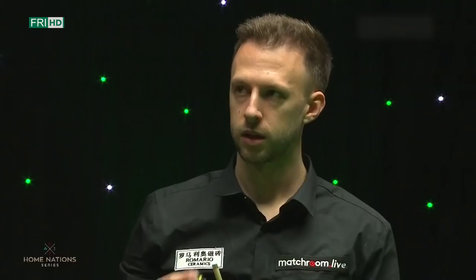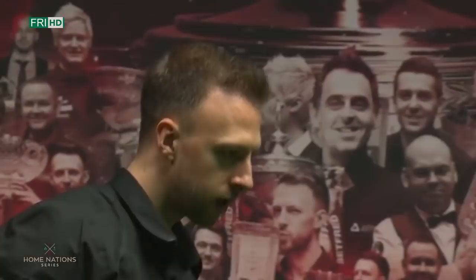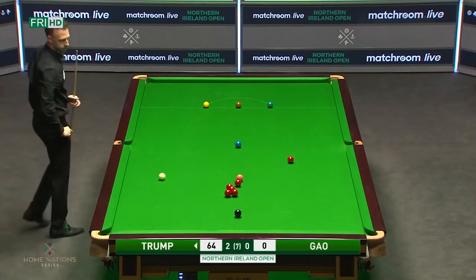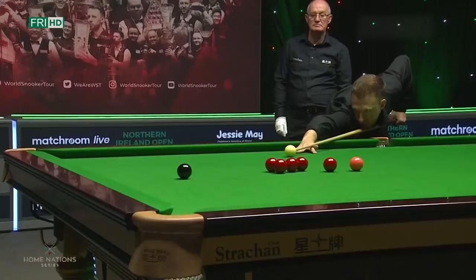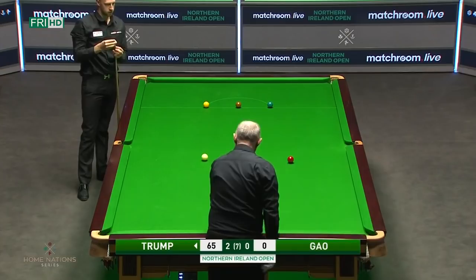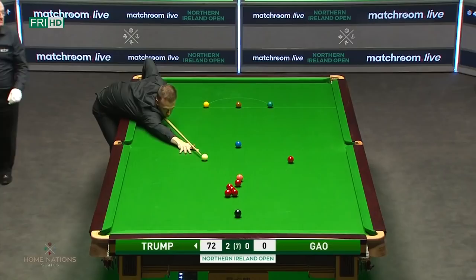Now he's going to say, look, what do I do? Do I try for the 147 or am I just going to roll this in, get on the blue, get the frame 1-3-0 up? 65. There's your answer. Staying on the black again. Definitely in his sights. He wants it. He's made four in his career, Judd Trump, in professional competition. We had one last week, of course, Shaun Murphy in the German Masters qualifiers here in Milton Keynes. That was the 160th in snooker history.